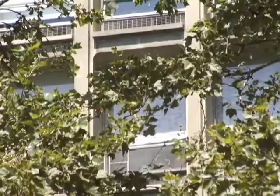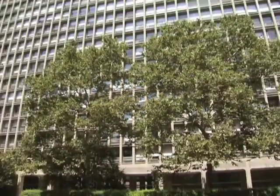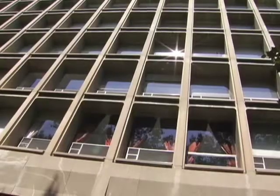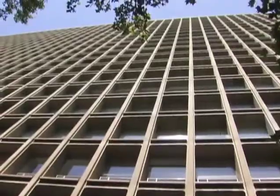Kips Bay Towers, when it was first built, was the largest residential poured-in-place concrete building in the world. It means that the building actually is poured in place, so the concrete is not precast; each column is poured, each wall is poured in place. It was a really innovative structure at the time that it was built.